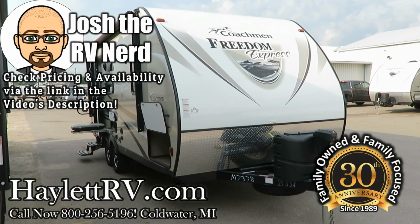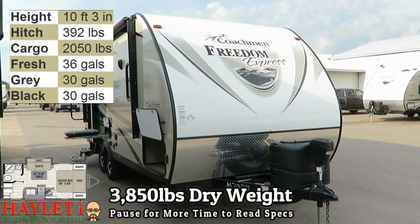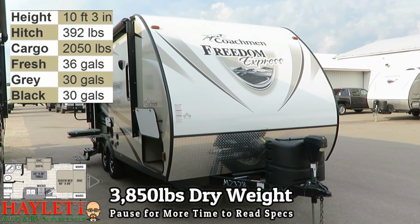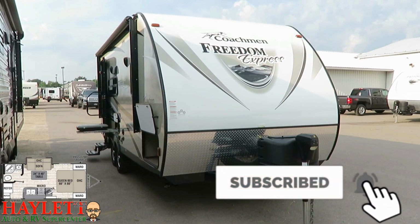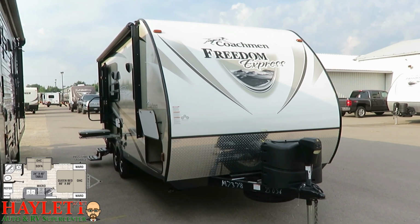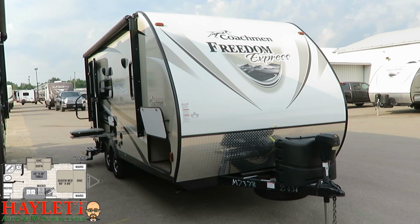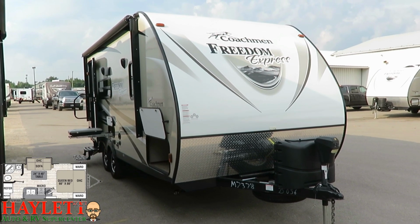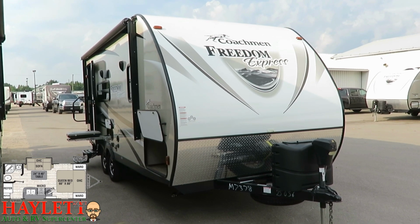3,850 pounds, a 192 RBS Freedom Express, originally sold right here at Haylett RV of Coldwater, Michigan to its one and only original owner, just coming back in on trade. They were so happy with Haylett's and the Coachman family of campers, they just wanted a bigger camper. They just swapped up to a larger Apex Ultralite here at Haylett RV, the sister cousin, which, maybe not the prettiest of phrasings, but to the Freedom Express series.